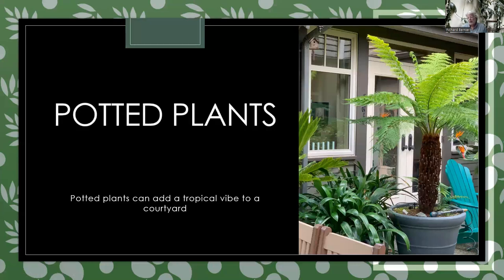Potted plants for a tropical vibe. This is also in our little courtyard. There's a tree fern, there's a bird of paradise, some clivias, and that is a cycad.